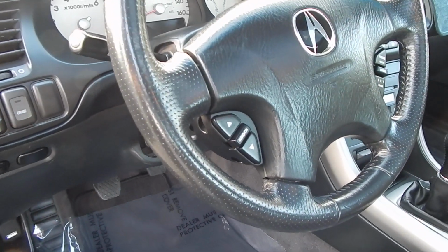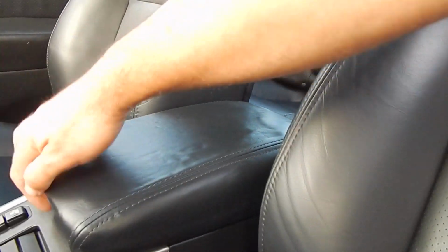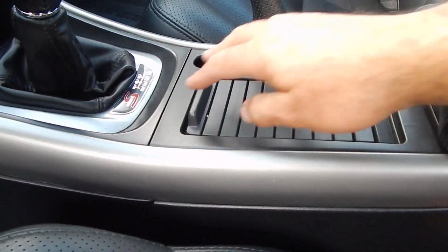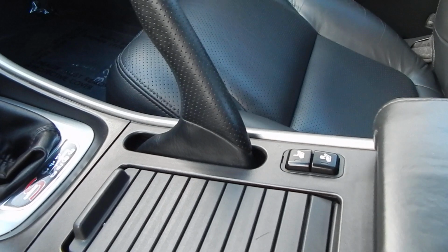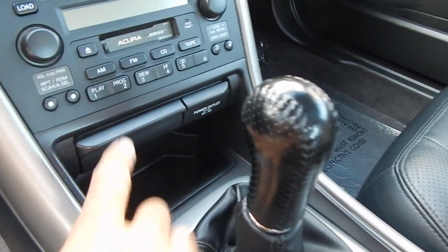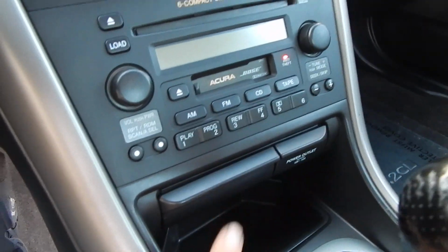Volume and station buttons, as well as your cruise control. Center console offers 2 levels, a shallow and then a deeper. It also has a 12-volt power outlet inside. You do also have this roller here to hide away your cup holders. Heated seats for the left and right side. Type S 6-speed manual transmission. This is really where the magic happens. You also have an ashtray here that's never been used and another 12-volt power outlet.